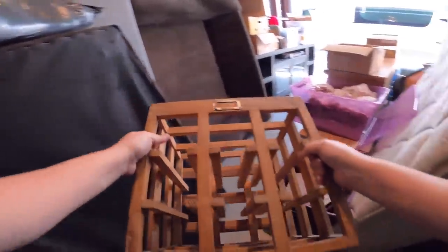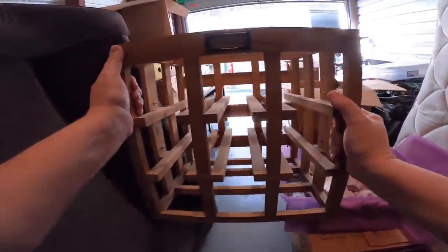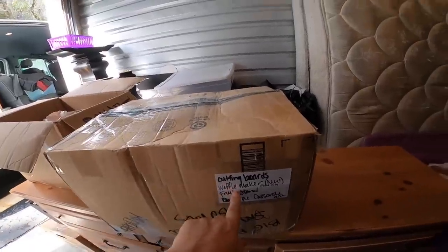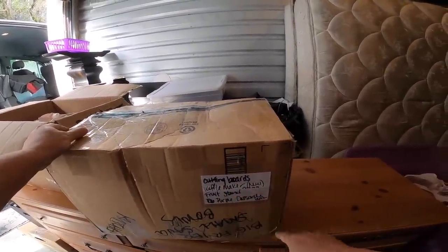Okay, move the pads aside a little bit. Nice little crate. Very decorative and neat. I guess that little shabby chic type look. All right, next up right here, we got cutting boards, waffle maker, fruit stand, purple casserole dish.